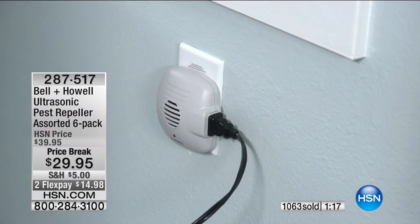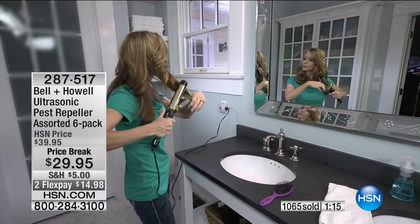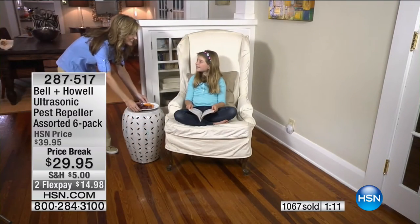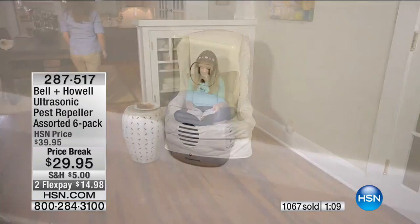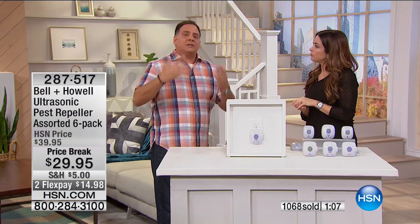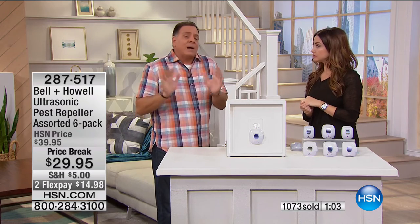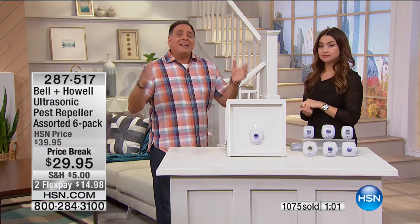A lot of landlords will put these into their units simply because they don't have to worry about the tenants or any problems with pests. People with barns, we get a lot of phone calls from people with horses that have barns, because these don't bother the horses either, but it does keep the rats and the mice out of the barns. Yeah, sheds, if you have a shed with power, anything with power, a boat, an RV, any enclosed space, these are going to work.